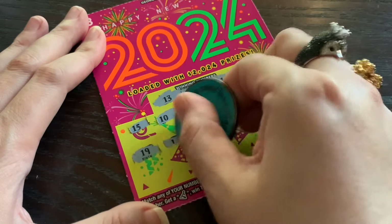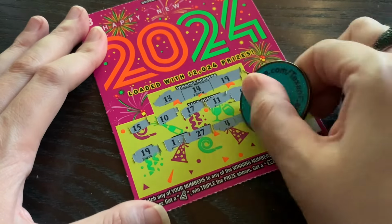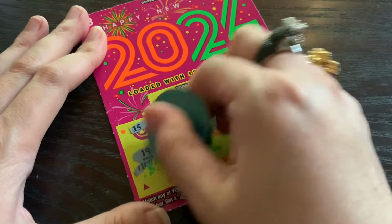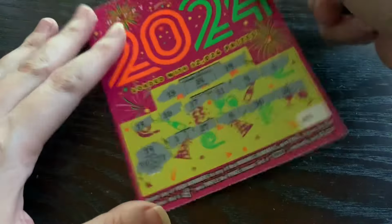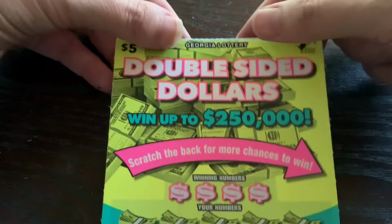We got a 19. That's the same spot we won on the last video. That's interesting. 19-4. And last time it was a free ticket too. All right, free ticket to start us off, $3 basically. We'll do this Double-Sided Dollars next.